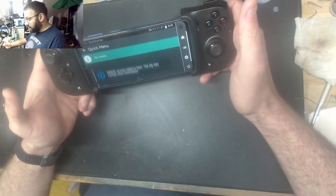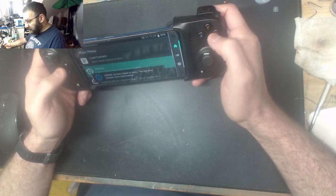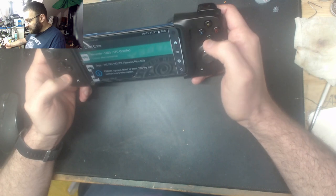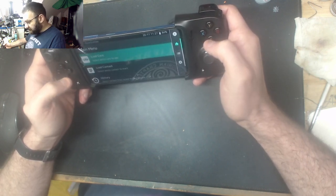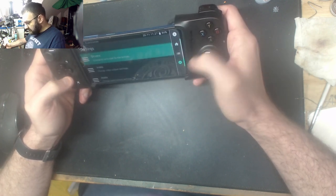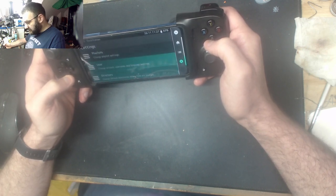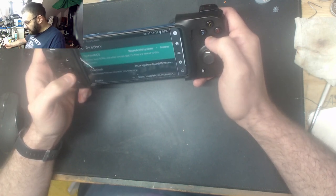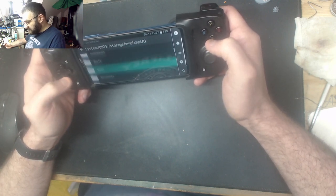Okay. Or not. Oh, that's right. I've got to load it up separately. They have their own way of loading certain things. Got to go to settings. And then you got to directory. Because it keeps wanting to reload.